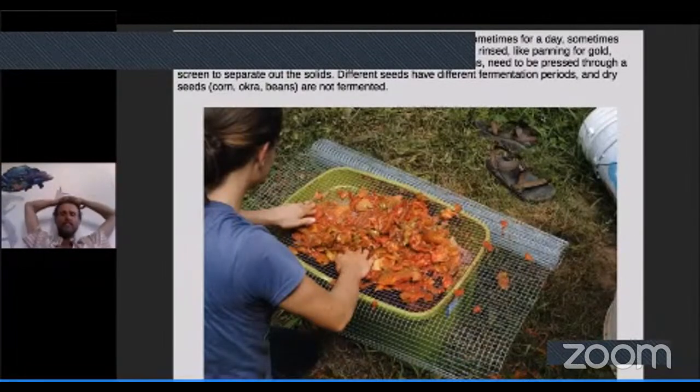So the process of separating seeds from the fleshy matter of the vegetable is a little bit different for different vegetables. For most vegetables, you can ferment them, stir them, like I say, a couple times a day. It does get nice and smelly and rotten. That's part of the deal. And then for most seeds, the good seeds sink and the junk floats. The bad seeds and the pulp and whatnot float. So you basically can get two buckets or two bowls.